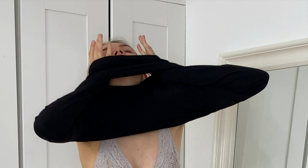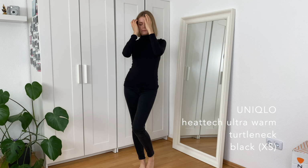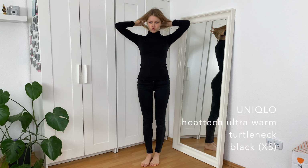Then I tried on another cozy kind of heat tech turtleneck, which was also very nice, but I just didn't like the fit around the neck as much, and it was a little tight in general.